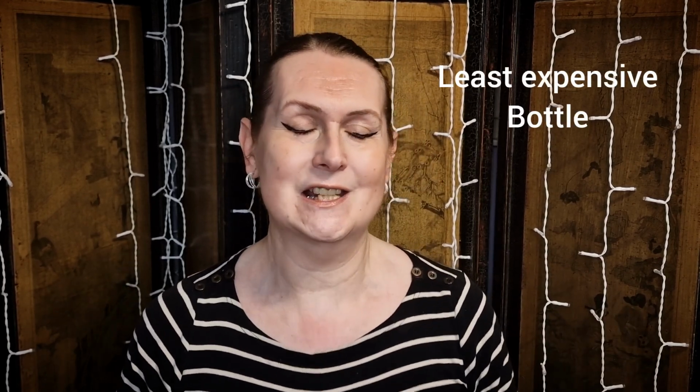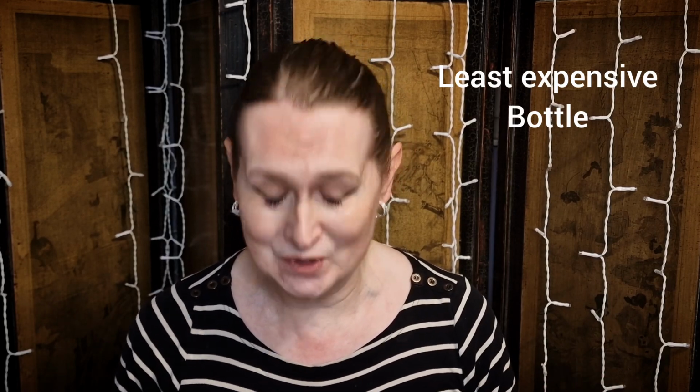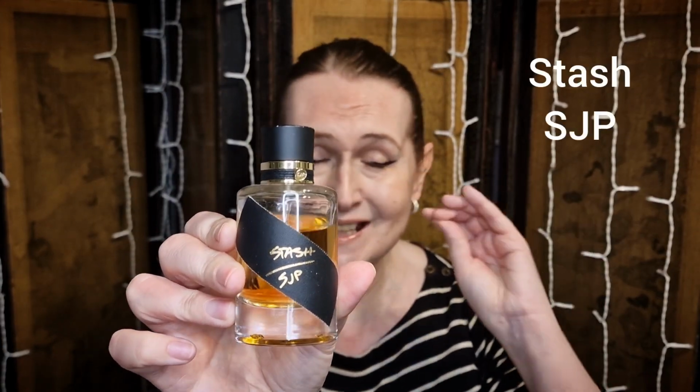Moving on to what is your least expensive bottle, the least expensive perfume I bought. Hands down, easily. I actually got this last year. I couldn't think of anything this year, but I've chosen Stash. This is the least expensive one that I paid for, which is now extortionate, I think, because it's so hard to find. And some people are going to spit their tea out when I say this is 50 ml, I think. I paid £5 for it. Retail price. Yes.